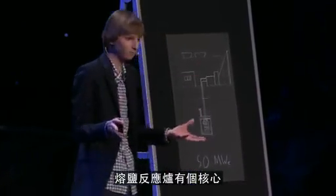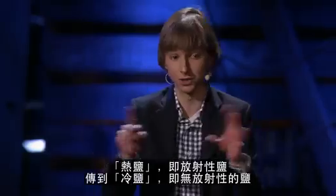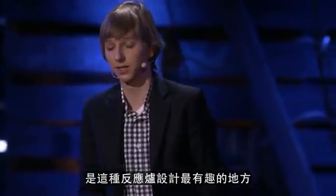It has a core, and it has a heat exchanger from the hot salt, the radioactive salt, to a cold salt, which isn't radioactive. It's still thermally hot, but it's not radioactive. And then that's a heat exchanger to what makes this design really, really interesting.